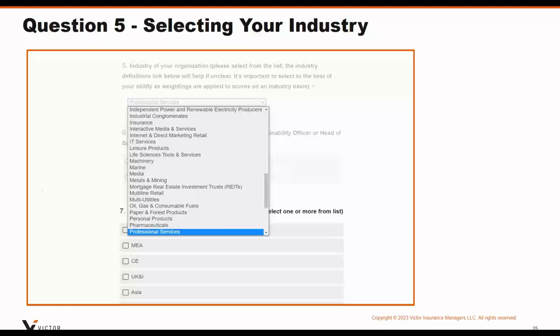There's an information icon in there so you can read how these classification standards are defined, but for the most part, most of you are going to select professional services. This question is important because the system will weight your answers based on the industry sector that you are selecting. This is important because some ESG issues aren't financially material to certain industries. So the rating system is going to account for those materiality differences based on the industry that you pick.